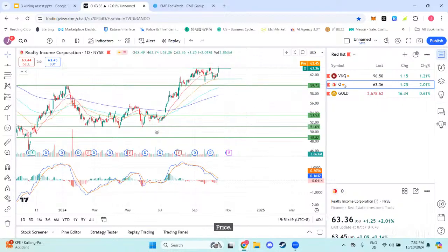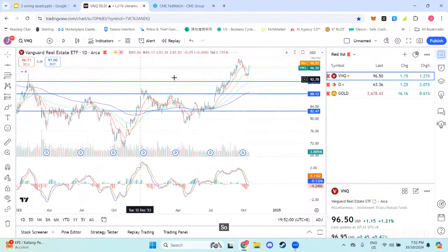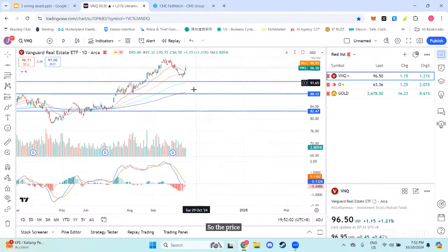And also VNQ we can look into. So O will be one company and VNQ will be the ETF for it. The support level will be at 92 and the next one will be 88. So if you are interested, you can look into it.